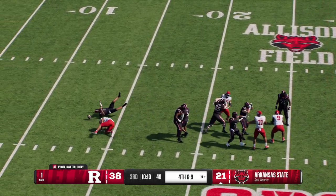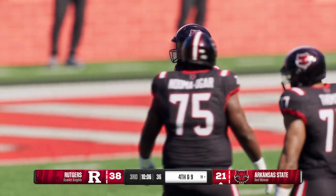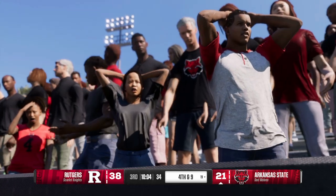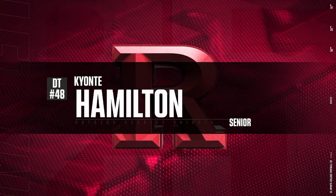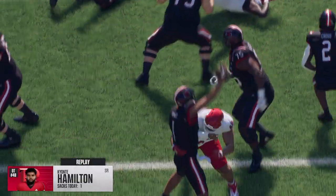Pressure coming. And the pass rush is effective, and they tackle him at the 19. The 3rd down offense has not been good, and add this one to the tab. Another 3rd down stop. They give up the sack. They're down by 3+ possessions. Nothing going this offense's way.